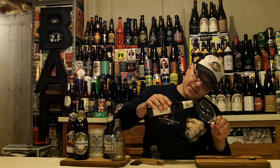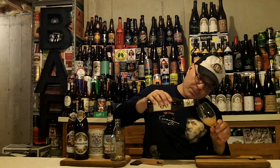So, you know what? I'm going to stop flapping my gums. I'm going to pop the top on this 1516 Kellerbier and tell you what's up with this lovely new creation from Weihenstephaner. Boom, big hiss off the top, tons of cannon smoke. Let's get it in our little glass here, little Poco glass. I figured that would be apropos.